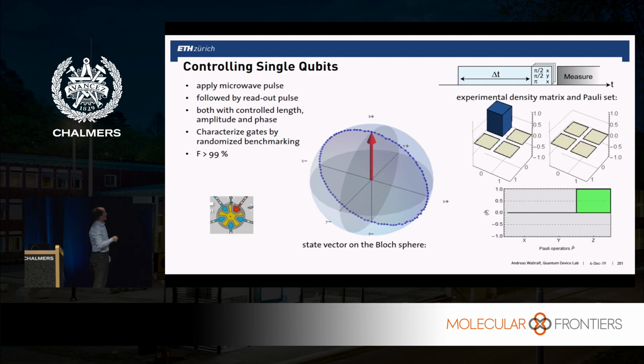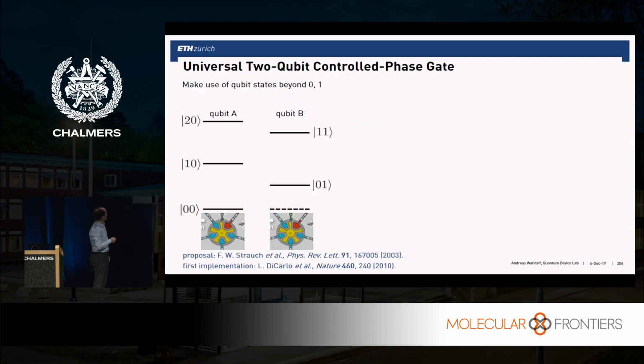And here on the right-hand side, you actually see a way to determine what the qubit is doing, and that's called state tomography for a single qubit.